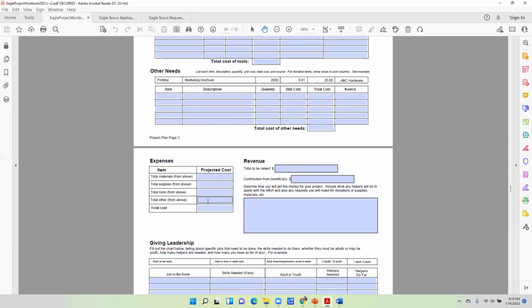Then you have to total up the costs. Contribution from beneficiary. This could be Shakespeare in the Park, as we talked about. Total to be raised. Again, if it's within the troop or the scouts' families. It could be a GoFundMe page if you need to. Those work pretty easily.